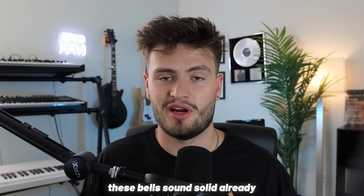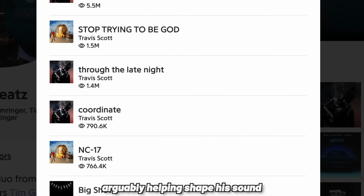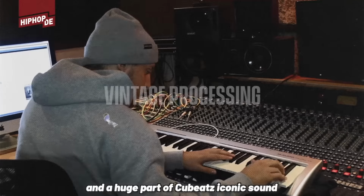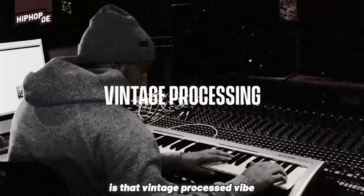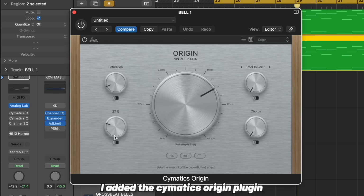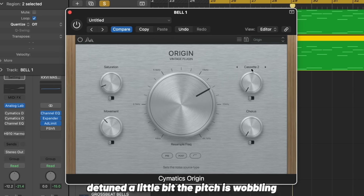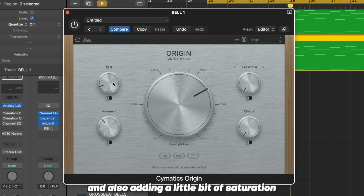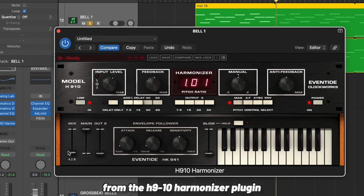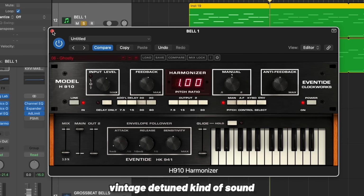These bells sound solid already, but as I just mentioned, Cubeats has produced countless classics for Travis Scott, arguably helping shape his sound into what it is today. And a huge part of Cubeats' iconic sound is that vintage processed vibe. So to take these bells to the next level and make them feel more vintage, I added the Cymatics Origin plugin, which is pretty much acting like an old tape machine, detuned a little bit, the pitch is wobbling, and also adding a little bit of saturation. And after that, I added a trippy delay preset from the H910 Harmonizer plugin, which is an amazing plugin for getting that Cubeats vintage detuned kind of sound.